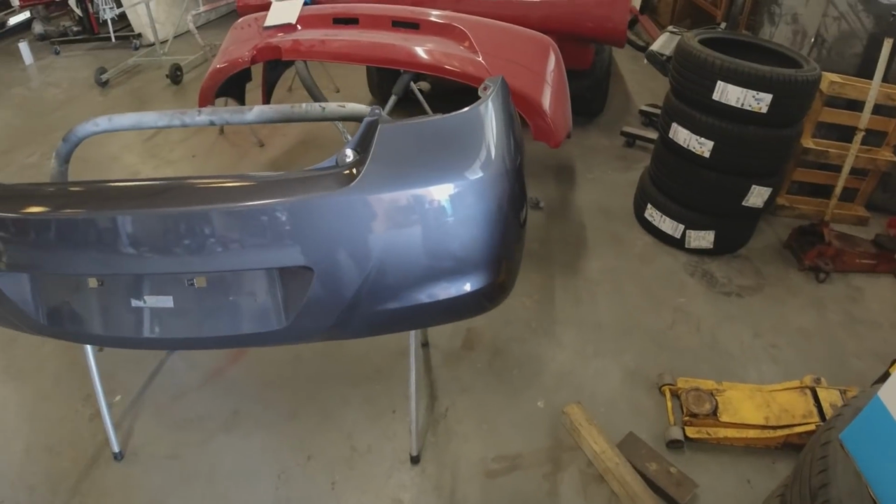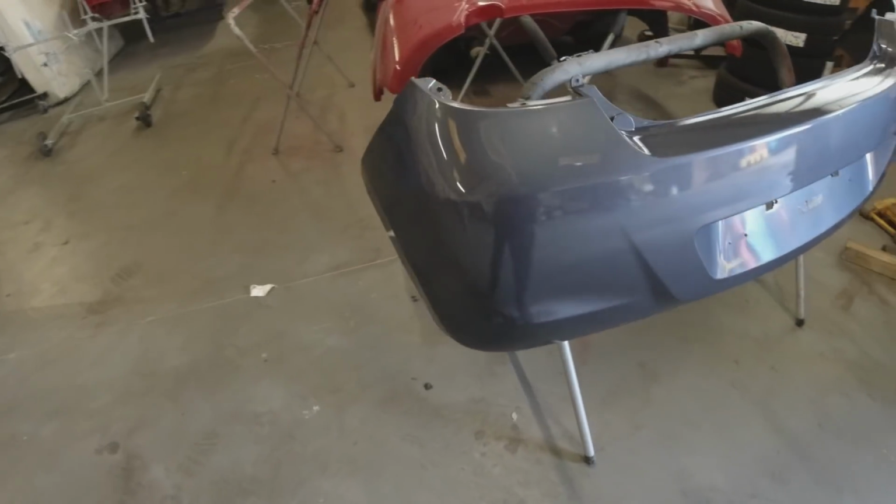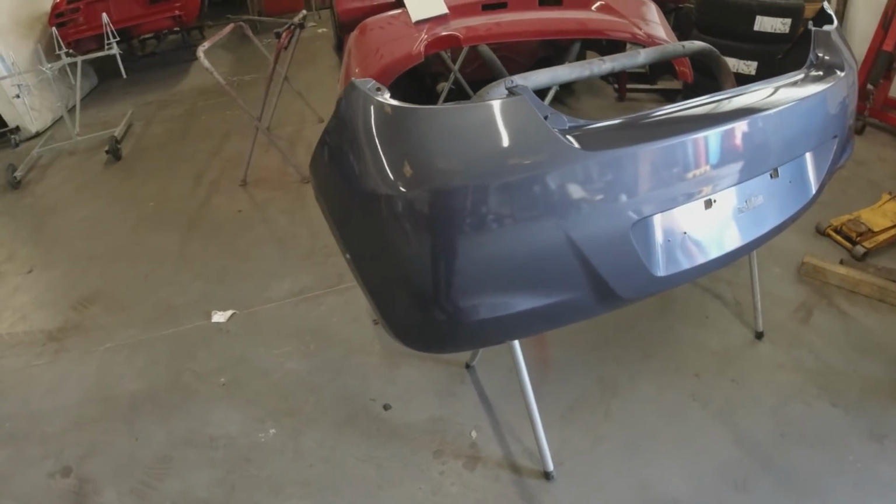It's all right. Following morning on the Hyundai bumper after it's dried overnight. Looks all right. I think that's going to do us nicely.